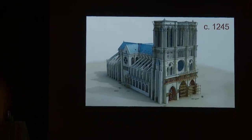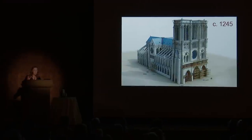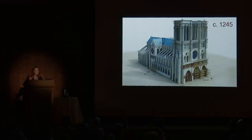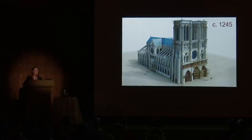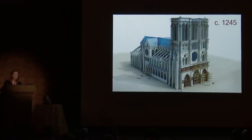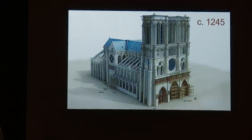Along the same lines, brightly colored paint adorns the sculpted surfaces of the Western frontispiece, from the three portals to the Gallery of Kings in this digital reconstruction of the 1245 state of Notre Dame. And the space between the nave buttresses has been filled in. So we're talking about these spaces here, transformed into a series of chapels. This rendering is also conjectural in parts.